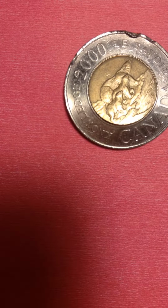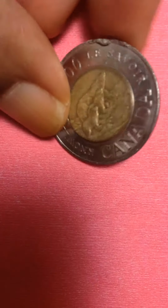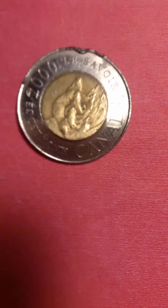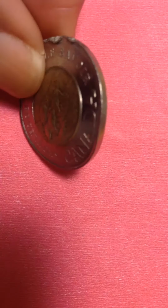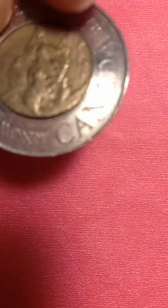So I thought I'd put it up and let people see this one too. This is quite special. Yeah, look at it here. Yeah, it's popping out all right. Look at that. Look at it here. It's popping out from the center.